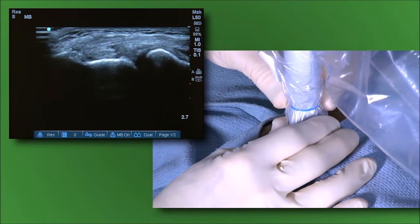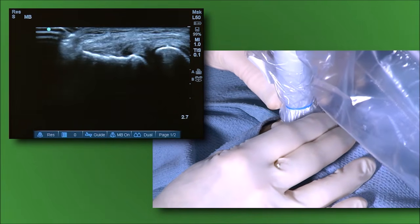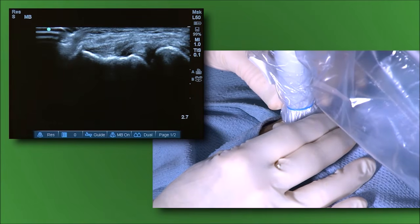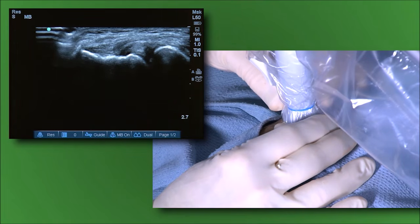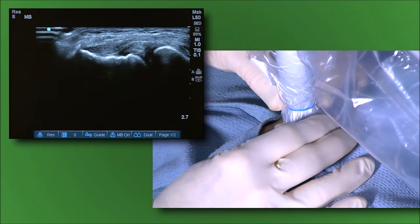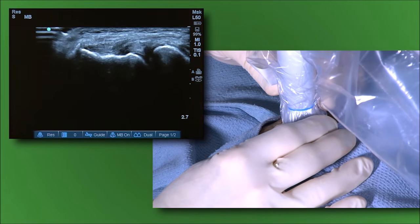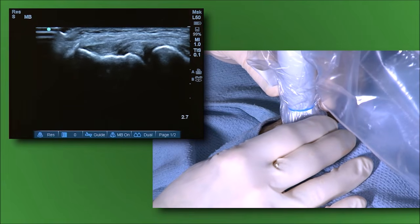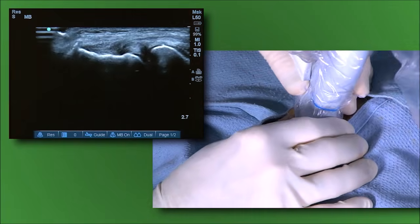So we can see the kind of classic slope of the lateral epicondyle. There's a hypoechoic or blackened area right at the apex. The radial head is off to the right, and we can see a bony prominence, which is called an enthesophyte or a little osteophyte. And right at the base of that is the blackened area, which is the site of the pathology.